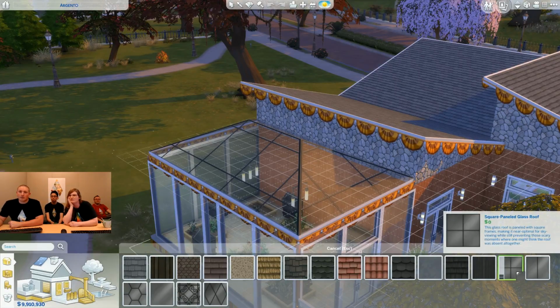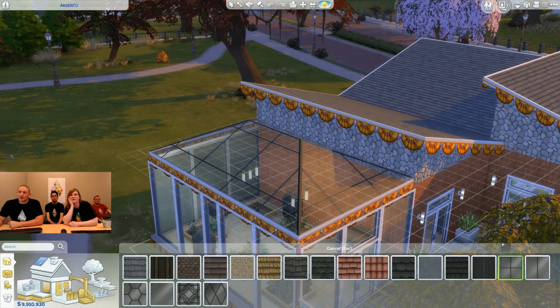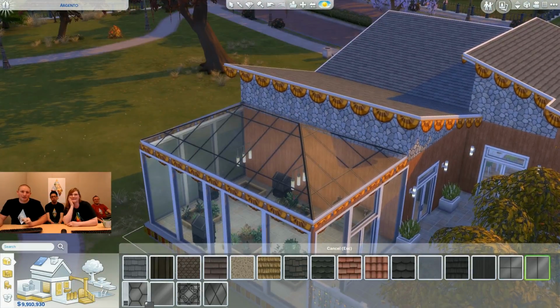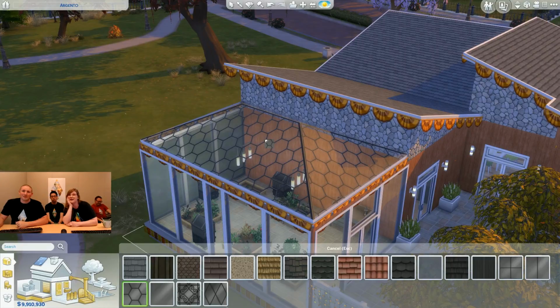Do you want to talk about these a little bit? That's the one we already have, so not interesting at all. We've got the thinner panels. George loves doing this: you hit G and get rid of that pesky grid. G for grid. Here's our nice little honeycomb pattern.